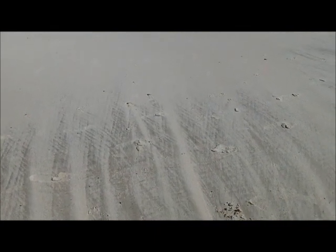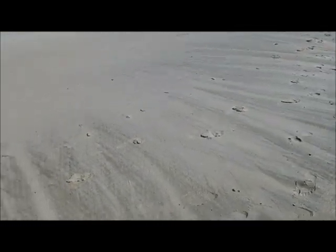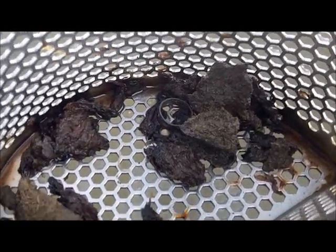Well, right here yesterday, there were three big piles of rocks. If you remember, I think I showed them to you. Three big piles, piled right up. Today, there's not any. They're covered up. That's at least a foot or two of sand that's moved in here since last night. It's amazing, ain't it?